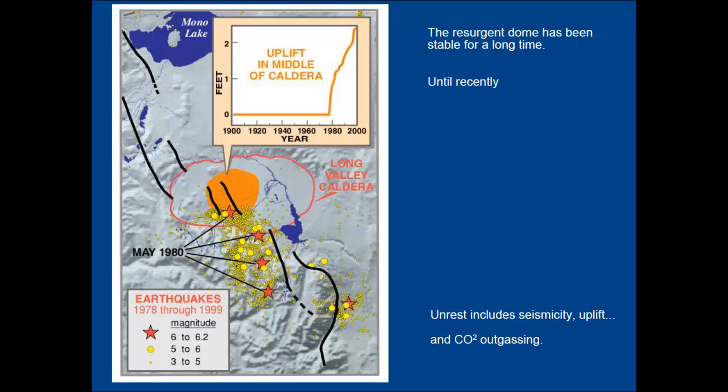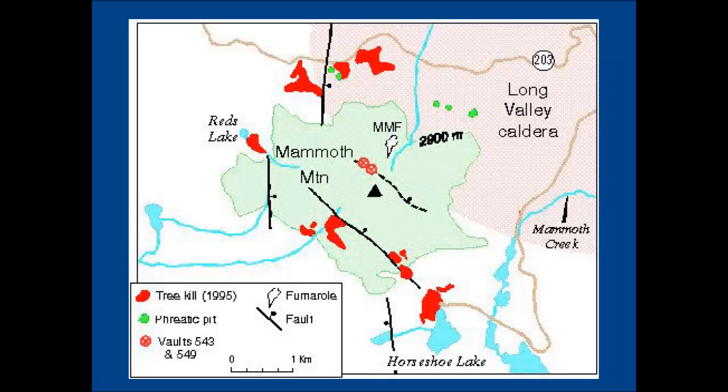This resurgent dome was stable for a long period of time, but really it is recently that this movement has really started going. So until 1979, it was fairly stable or entirely stable, and since 1979 on, it has drastically shown changes. This unrest includes earthquakes, uplift, and lots of CO2 outgassing in the regions around there.